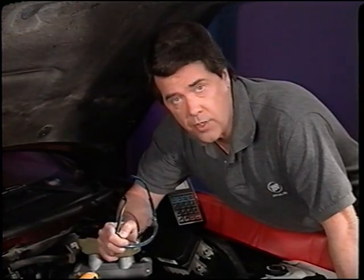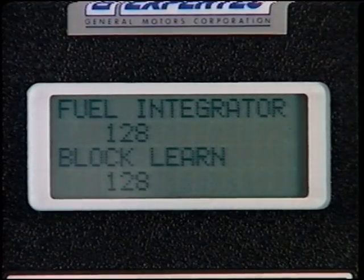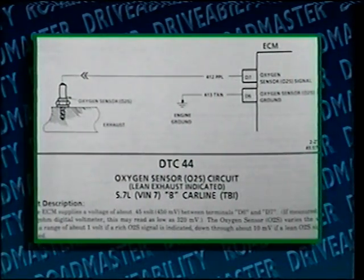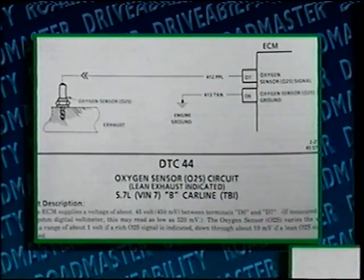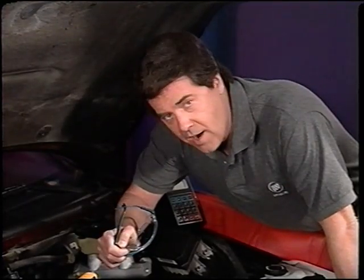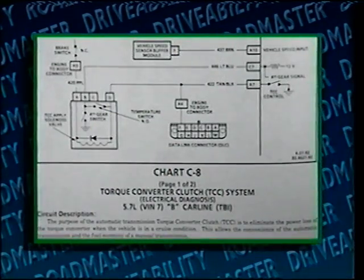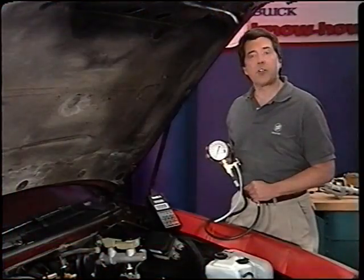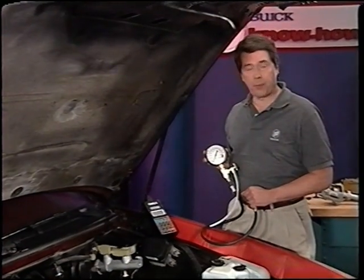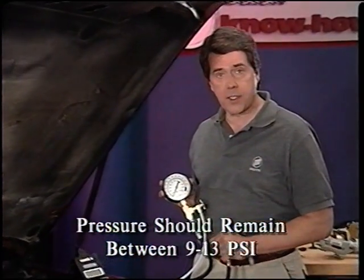Long-term fuel numbers can vary greatly between cells if a problem is occurring only under certain RPM and load conditions. If the reading is near 110 or 150, correct for a lean or rich condition. The service manual trouble trees for DTCs 44 or 45 can help to correct these conditions. Check for proper EGR and TCC operation using charts C7 and C8 from the service manual. It's also a good idea to monitor fuel pressure while the problem is occurring. Pressure should remain steady between 9 and 13 psi.